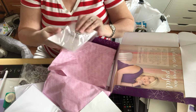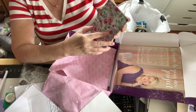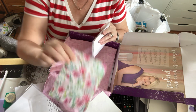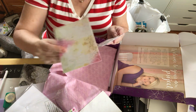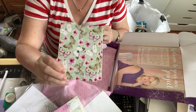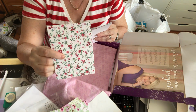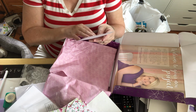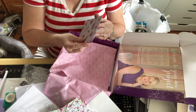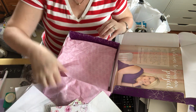Then we have the printed cardstocks, and I think you get 4 of each. 1, 2, 3, 4. So we have the roses, and what looks like a watercolor with a purple in there too. And we have butterflies, which I knew we would, some more little flowers, and last but not least, the flowers and the butterflies. I mean, wow. So there's 4 of each paper.